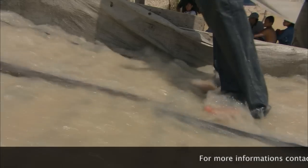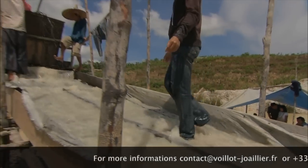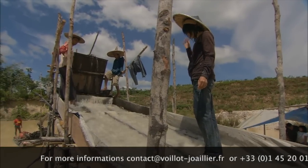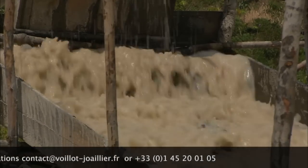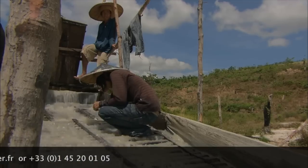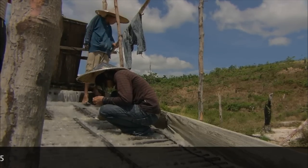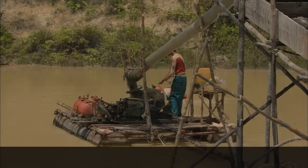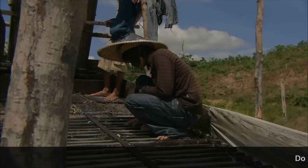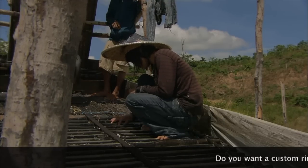The alluvium, collected by pumps, are sent along with water onto huge screens. Wooden bars are placed perpendicular to the stream. They let through the earth and block all the stones, among which are the diamonds. The water is stopped and the sorting can begin.